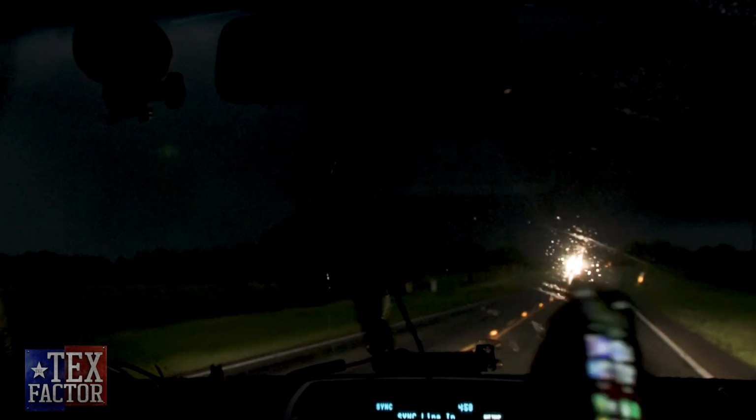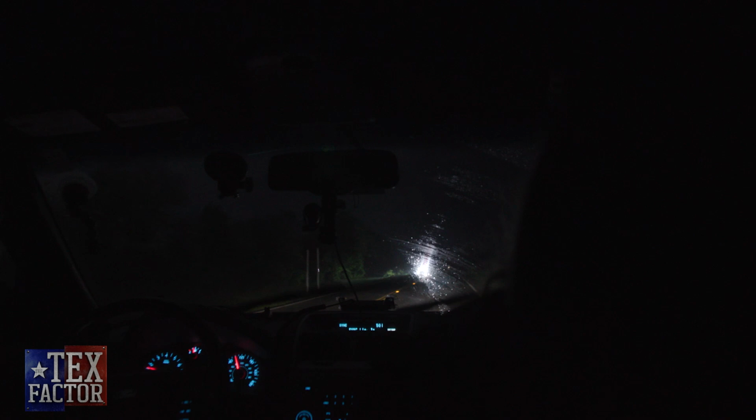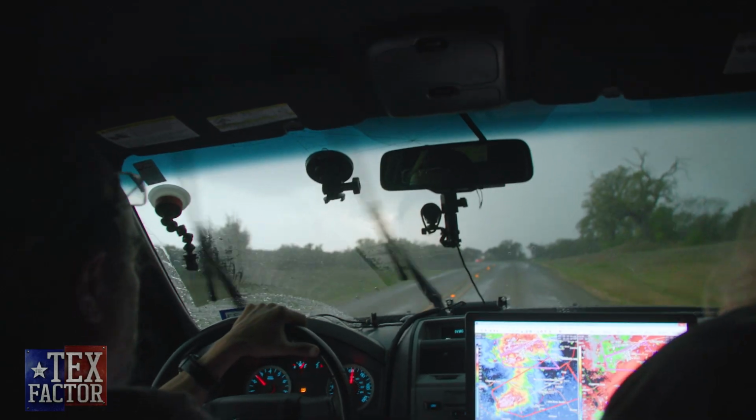So we were pretty close. To maybe even within a quarter mile or less. In the wrong place at the wrong time. Yeah, if those were baseballs, we would definitely be cleaning glass out of our eyes. Southeast Texas, there's a lot of trees, so the chances of seeing any tornado out there in that environment is probably near impossible. We had a long drive home, and we decided that we should head home after a 15-hour chase. Anything could throw off the chase.